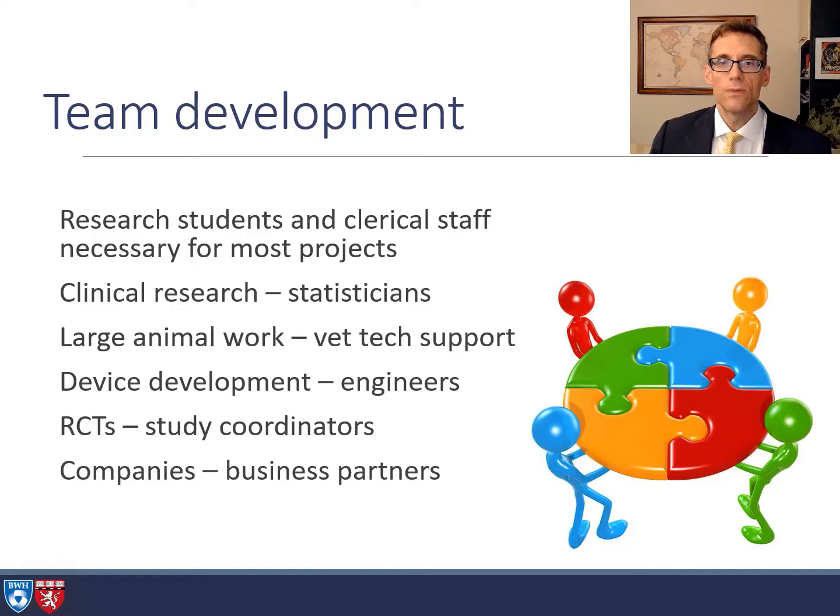And for spinning out companies, you need business partners, CEOs and other people that are used to that type of activity. And whether or not you want to bring these people fully into the lab depends on your funding situation and what other projects you may have for them. So you may choose to have some of these people as full-time lab members, whereas others you may just pay for their activities at a much reduced rate.